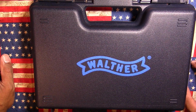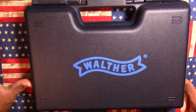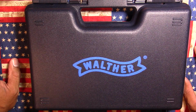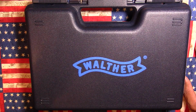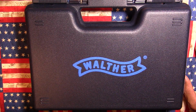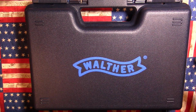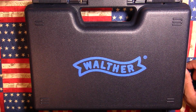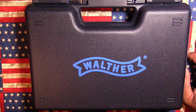I think Walther right now, in my opinion, it's just my opinion, as humble as I might be, I think Walther just makes probably the best striker-fired polymer pistols on the market, whether it's the PPS, the P99, the PPQ. The CCP I won't put in there because I just don't think it's that great of a pistol. But I think the majority of all the Walther pistols, whether it's a Q5, a 5-inch barrel, 40, 45, 9mm, I just think they make great pistols. And that's just my opinion.